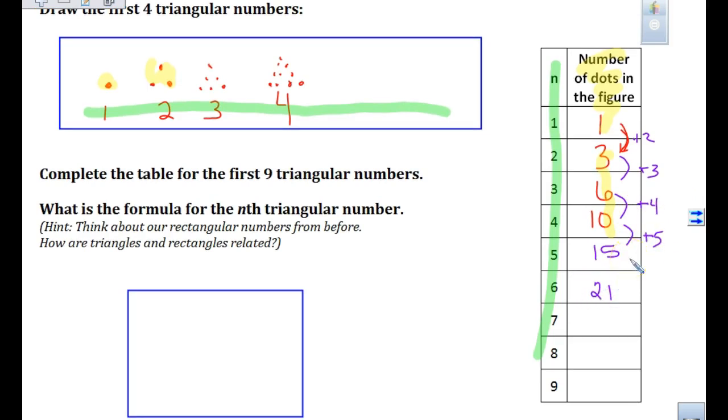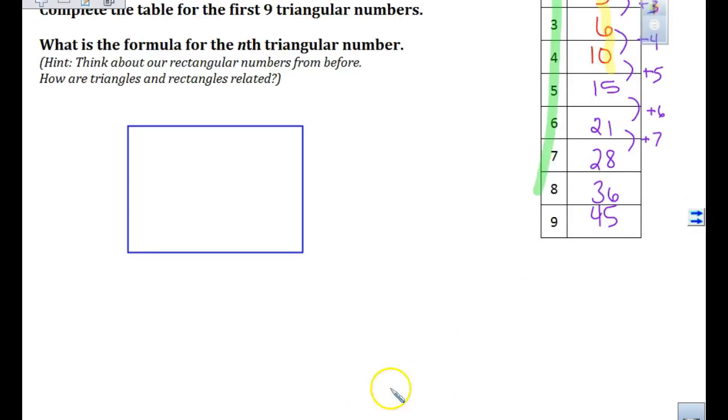So 21. Then I should have 28, right? 36 and 45. Added 6, right? Added 7, okay? That's one way of looking at it. We want to be able to come up with our nth number in this. Now, that gets a little tricky because if we are looking at this, we want to continue this so that this pattern continues all the way down to the nth number.